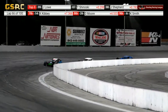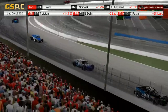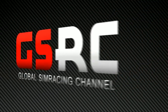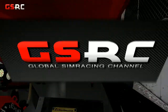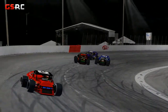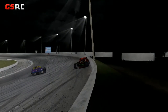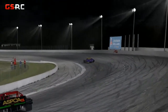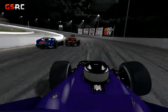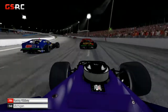It's, and there's that caution. It's Donnie Moore. Donnie Moore gets around, and I think it was him and Kurt Smith making contact, and it was right front to left rear. You'll see it here on the GSRC replay. Boom. They're both around. Donnie going to back it up into the wall. I think he gets away with minimal damage there, if any. These modifieds are pretty sturdy.